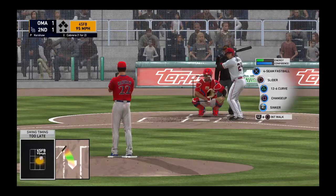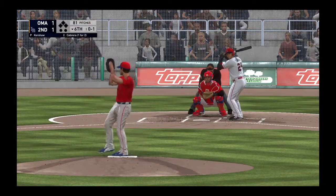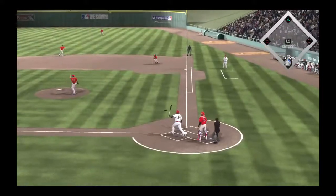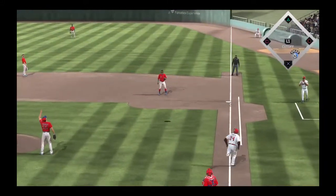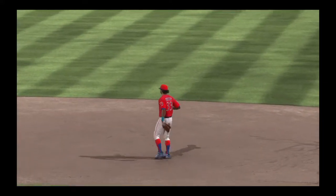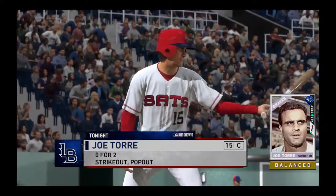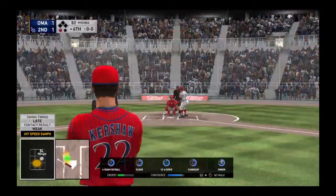Swing and a miss that time. It's 0-1. Yeah, you attack the zone and get a swing and a miss that late on your first pitch fastball. Good chance he's coming right back with the same thing. Murray is there, and he hauls it in for the first out of the inning. Stepping in and ready for another shot, Joe Torre. No hits to this point.